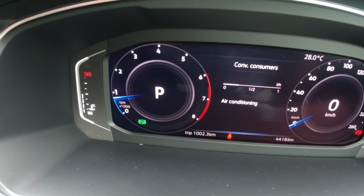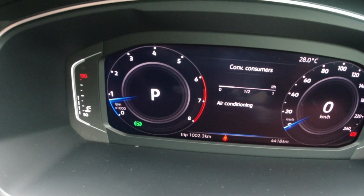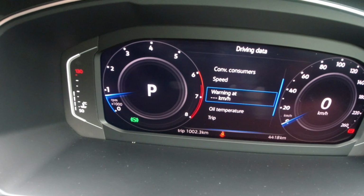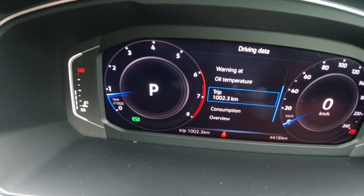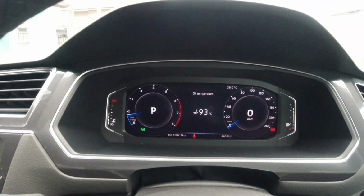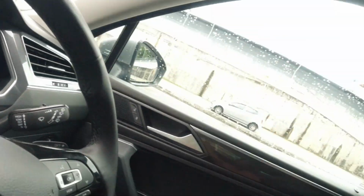Consumers. Oh, this is about air conditioning. Okay, who cares about air conditioning? Speed, warning at, oil temperature. Yeah, so they're kind of neat. It's quite neat. Currently the temperature is at 93 degrees Celsius. So yeah, quite customizable in that sense. I am okay with that.